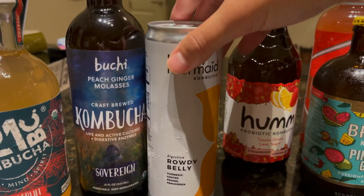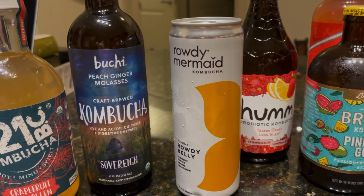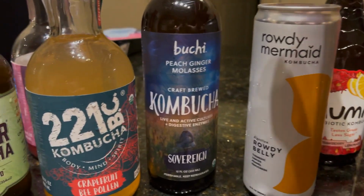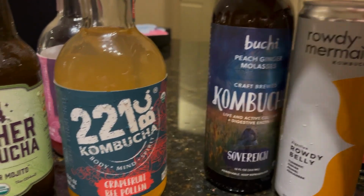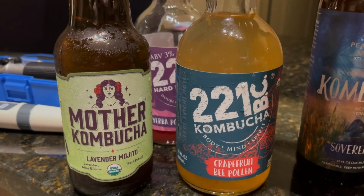one is like. Rowdy Mermaid is a brand out of Boulder, Colorado. They also claim to be really natural, low sugar content, so I'm curious to check that one out. Buchi here is from North Carolina. And then we've got a couple of Florida brands, 221 BC and Mother Kombucha.